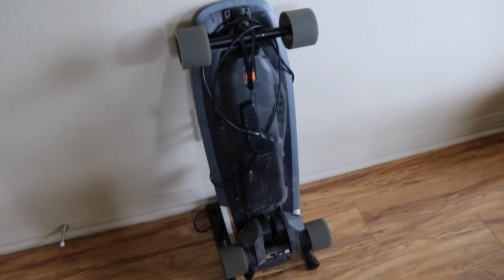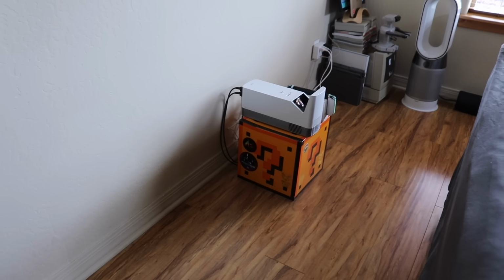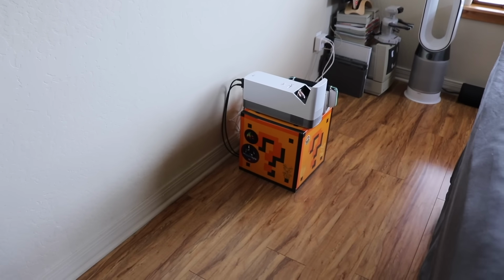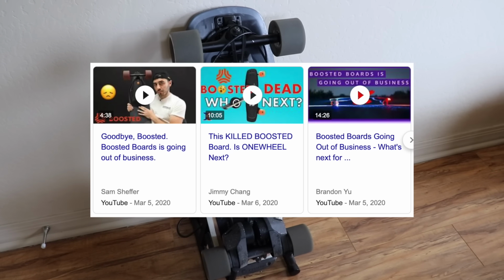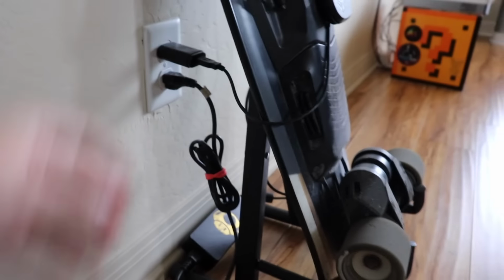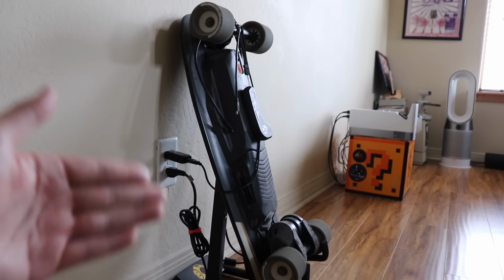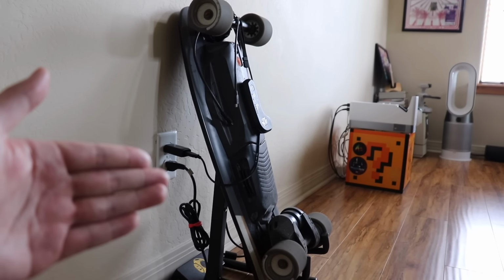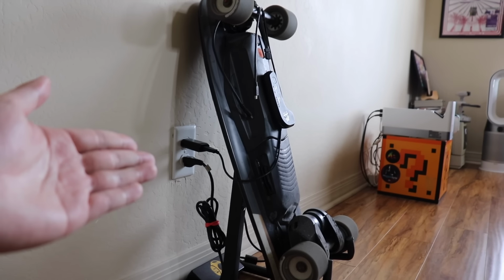Near the door is my Boosted Mini X. I used to have a Boosted Board V2, but that was taking up too much space, so I sold that. So yeah, this is the only Boosted Board I have now, and I'm kind of sad because Boosted Board is going out of business. Charger for the remote right there, charger for the board right there, and it's sitting on top of a guitar stand. And honestly, I don't ride this too often anymore since I got the new car.